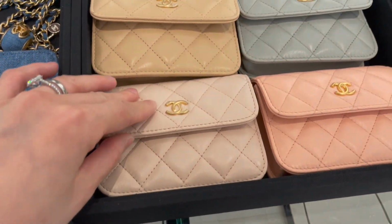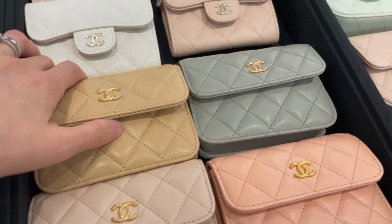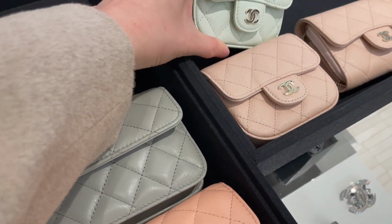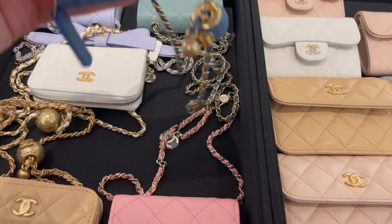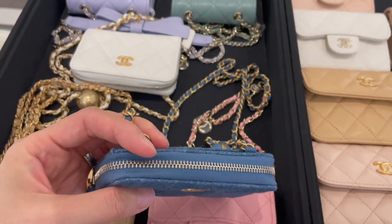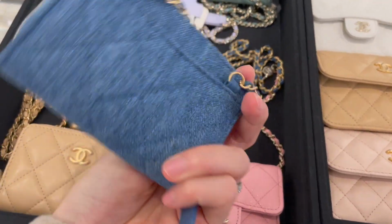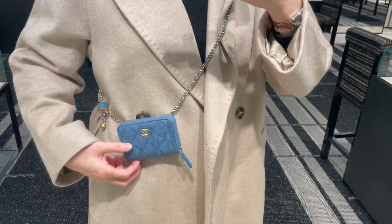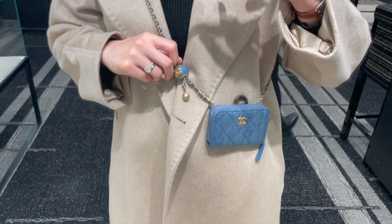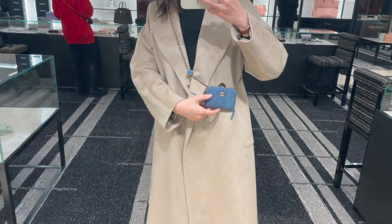Unlike the ones in the lambskin leather, the Pro Crush for the denim collection is made of a combination of the metal and also the denim fabric. Let's take a closer look and assess the functionality of the bag. Instead of a wallet on chain, I would rather call this bag card holder on chain. Because I compared this with my Chanel card holder, I think it's the exact same size.